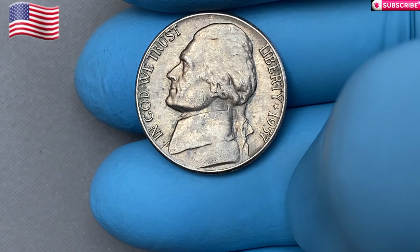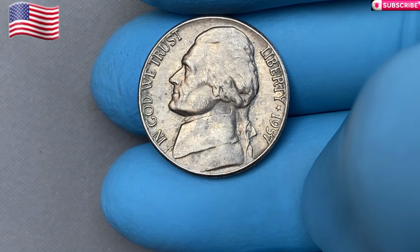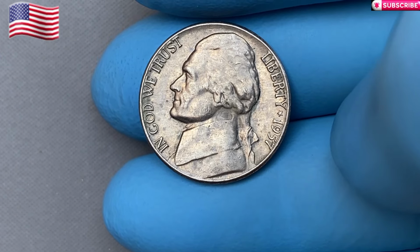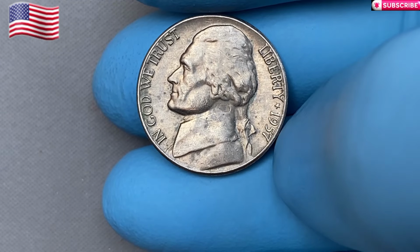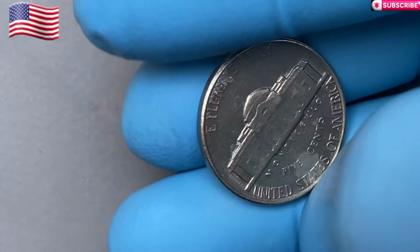Another factor that drives value is mint errors and die varieties. Some 1957 Jefferson nickels feature doubling on Jefferson's eye, the letters in Liberty, or even an off-center strike. Other rare varieties include misaligned dies and repunched mint marks, all of which increase a coin's desirability among collectors.